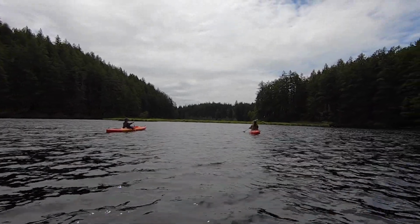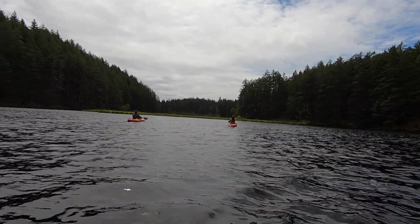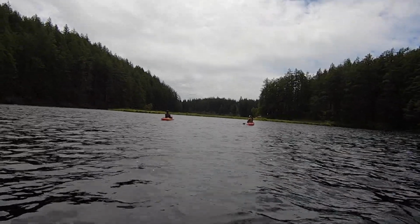Come with me and Melissa as we check out another type of wetland with unique characteristics we can find here in the ACFL, Bogs. Let's go!